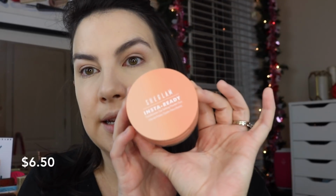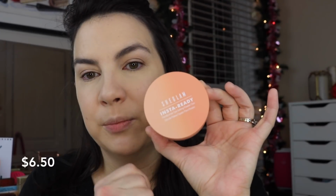Then, this turned out to be a lot bigger than I thought it was gonna be. This powder here is called Insta-Ready Face and Under Eye Setting Powder Duo, and I got it in the shade Bisque. So check this out, that packaging's really pretty. There actually is a fade to the color on here. And you open up the, whoop, oh, that was just the little film. And we have a film to peel, my friends.